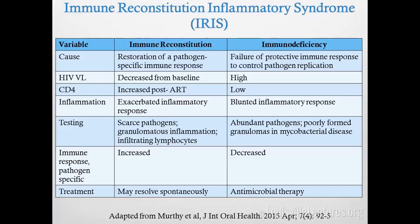And testing: sometimes the tissue will help you a lot, because if you get a biopsy, you will see scant pathogens if it's immune reconstitution, whereas you'll see a lot if it's a true infection. And again, we talked about immune response already. And the treatment: for immune reconstitution, a lot of these guys resolve spontaneously after that initial exacerbation, whereas if it's an actual infection, you're going to need antimicrobial therapy. So to figure this out, it's a combination of clinical symptoms, timing, CD4 and viral load responses, and tissue if you can get it and if it's feasible, okay?